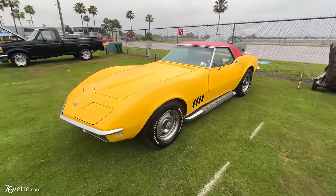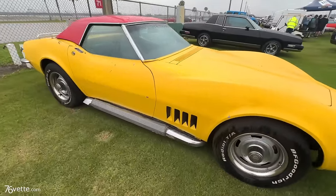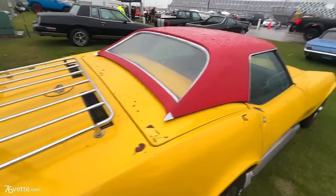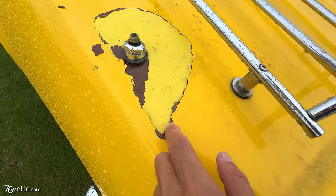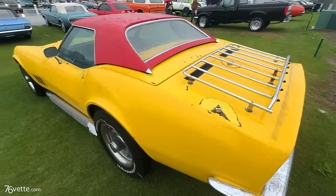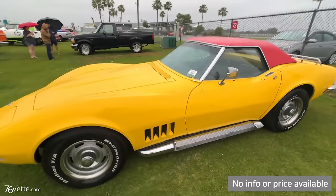And here we have a 1968 Corvette Roadster. It's a four-speed car. Someone added side pipes to it. Obviously, it's had a pretty rough life, but it is a convertible, and other than a ton of repairs and stuff, anything can be fixed. So anyway, interesting.